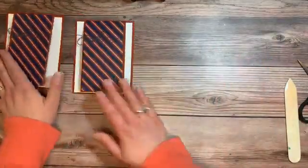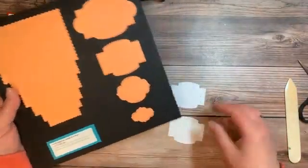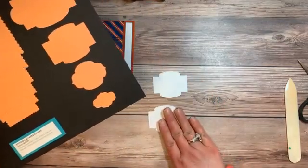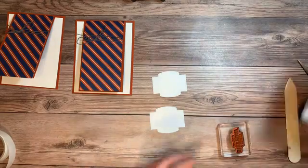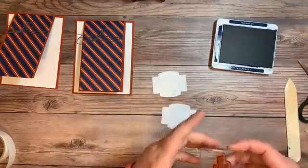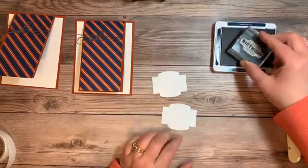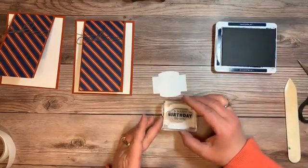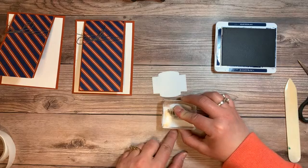And now we need to do our stamping. I have pulled out one of my favorites, the Stitch So Sweetly dies. So that is what I'm going to use for my sentiment pieces. And I'm gonna stamp the happy birthday in Night of Navy ink. And so I'm just gonna stick with the happy birthday on both of these. I'm gonna put it up towards the top though, so I'm not gonna do the middle. I'm gonna go up towards the top today because I'm gonna add a little bow tie.